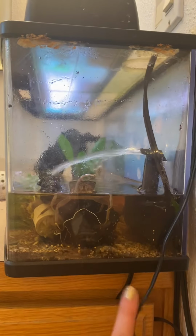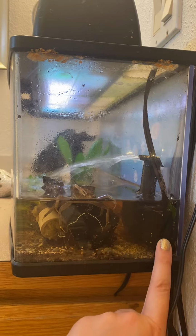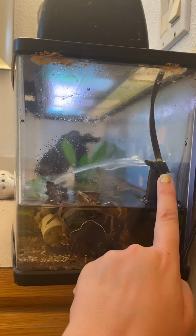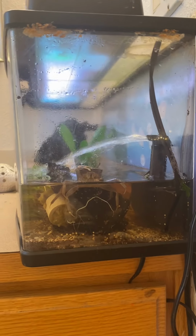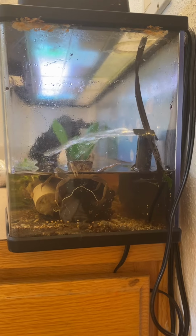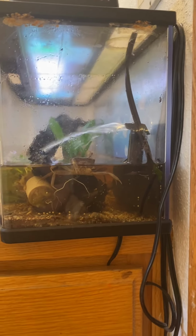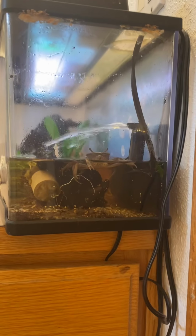This is a special filter here. As you can see, it is low under the water and it peaks out the top. This is actually different than a lot of filters that you will find. Most of them cannot handle being submerged like that, but this is a special type of filter, and I feel like it was Aquaphor or something like that.